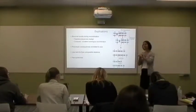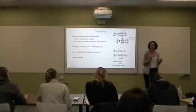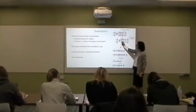When they line up incorrectly, like these two have, we end up getting unequal crossing over. Okay? So these two, again, this one should be shifted over so that the genes are lined up.